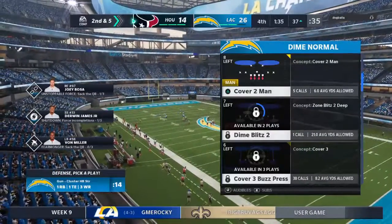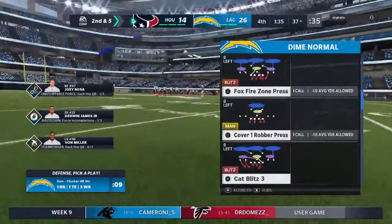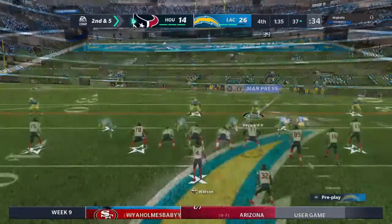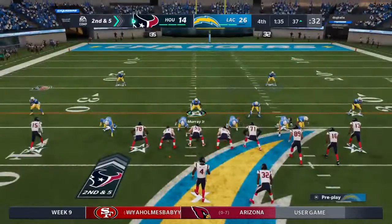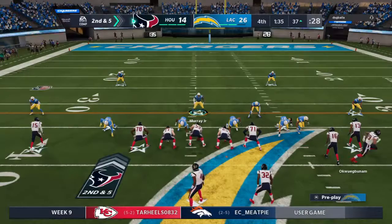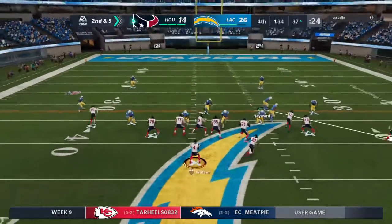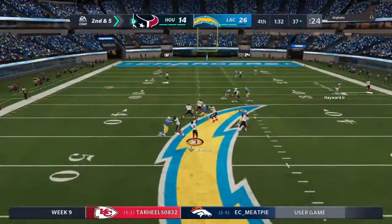All defenses worry that whenever anyone catches the ball and has a head of steam coming out of the backfield, it can turn into a big play with missed tackles or he runs through people. But they were right there waiting, and they stopped him for a minimal gain. To throw again on 2nd down.